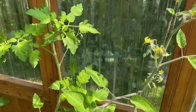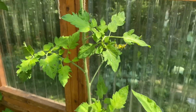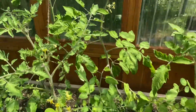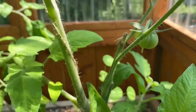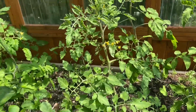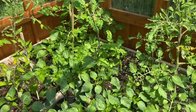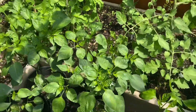I've also got some chocolate cherry tomatoes that are forming. Very exciting. And I think, ooh, I've got a little one over here. This is my first black krim. So I've got a lot of heirlooms and a couple of hybrids in here this year. I've also interplanted with some basil.